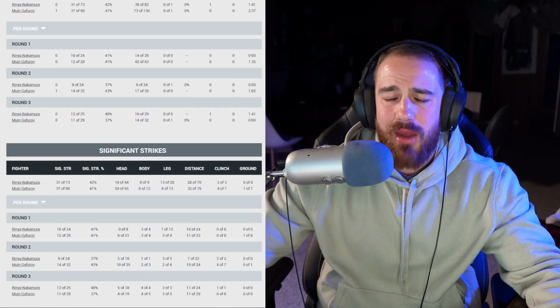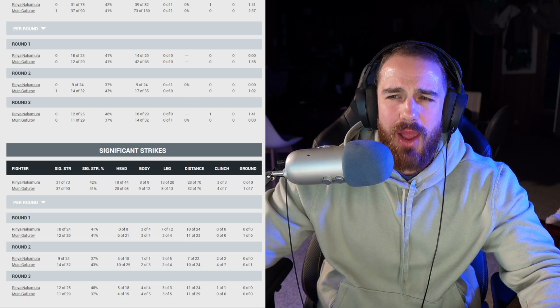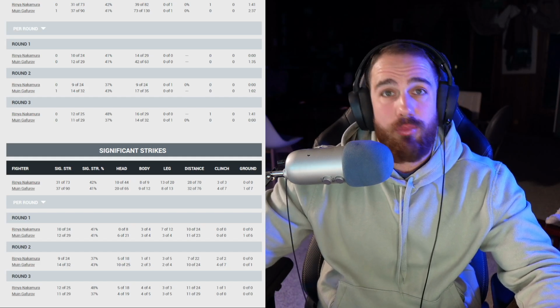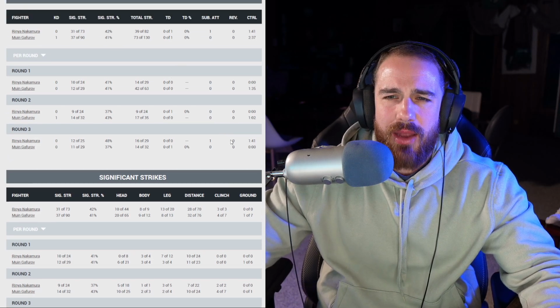Muin Gafurov versus Rinya Nakamura. This fight was fucking weird. It was just weird. Nakamura is a grappler, and Gafurov is like, I don't know. Anyway, Nakamura throwing hard kicks, Gafurov loading up with that big overhand right, big overhands both ways, and high kicks. Figure if he lands one of those, could be a bad night.